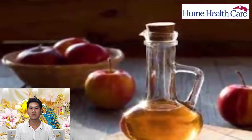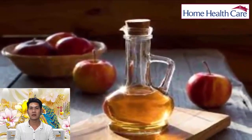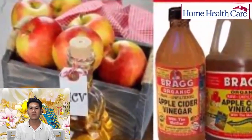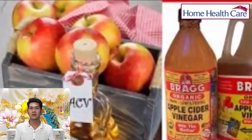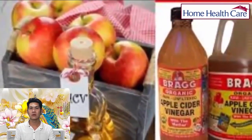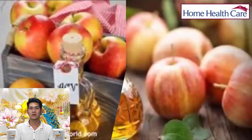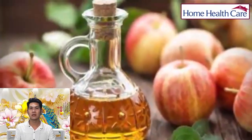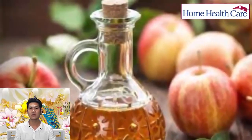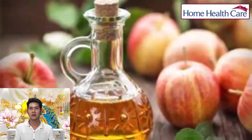Honey boosts the immune system to fight off infection and promote the healing of sore and inflamed nasal and sinus tissue. You'll need the following ingredients. 2 tablespoons of apple cider vinegar. 1 tablespoon of honey. 8 ounces of hot water. Directions. Here's what you need to do, mix all the ingredients and make sure to inhale the steam as you drink.